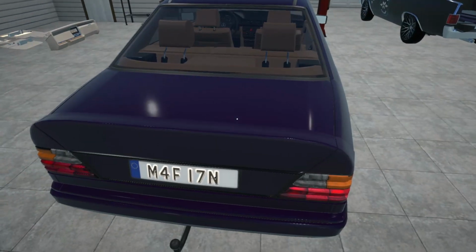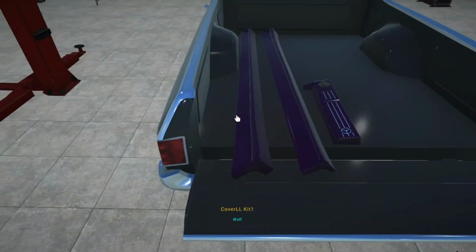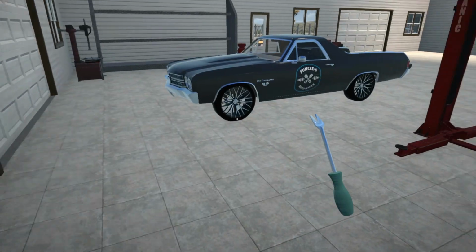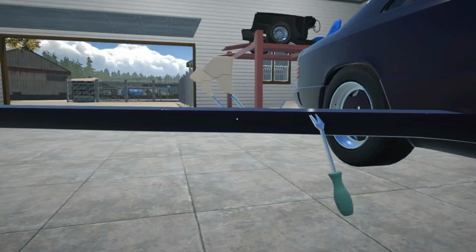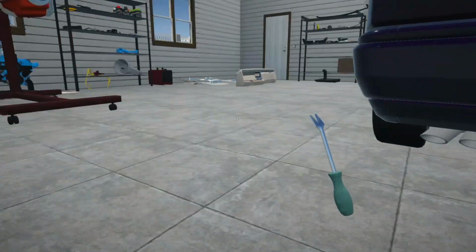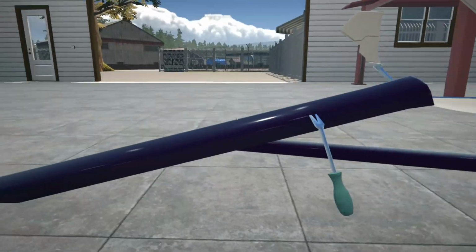Alright, let's see if the trunk still opens. Yeah, that actually works very well. Alright, so next up we're going to do the side skirts. So let's get the pry tool over here. And as for the old parts we take off, I'm also just going to stick them in the barn. I mean, there's no use in keeping them around, unless the new owner really wants these parts as well. That is something we can give with the car as well.